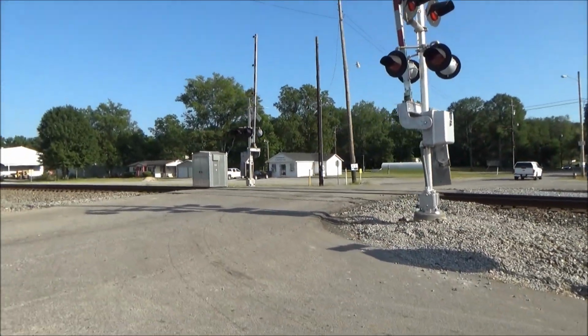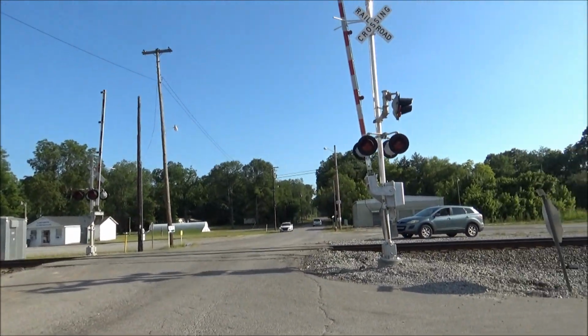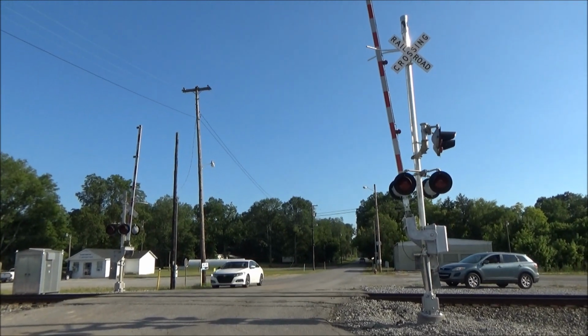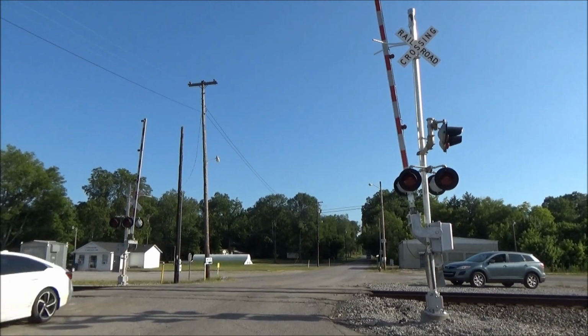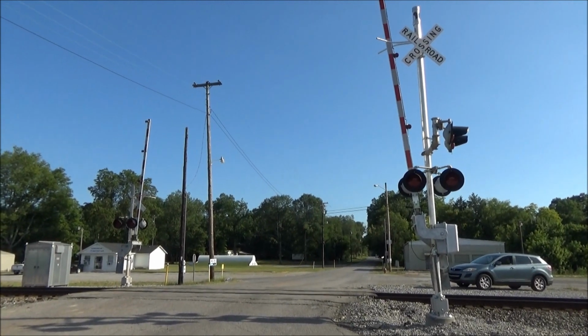I've never recorded this side of the crossing. I've been meaning to for a long time, but the sun's still on the south side of the track, so that's where I'm gonna shoot from today for this train coming. So yeah, just thought I'd show a quick update here at Main Street in Hillsboro, Alabama. Over and out.